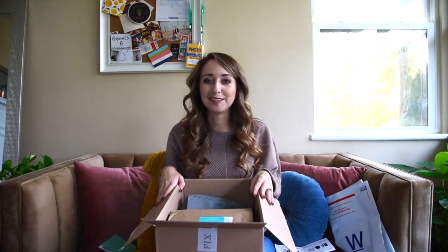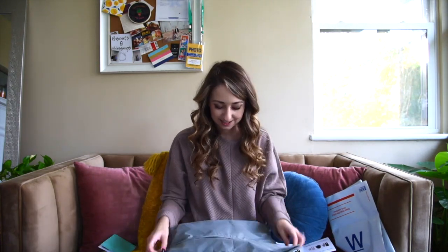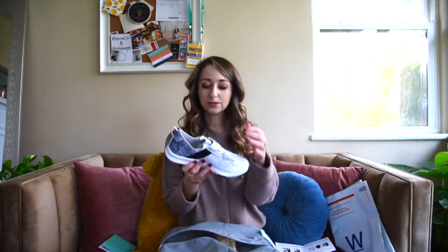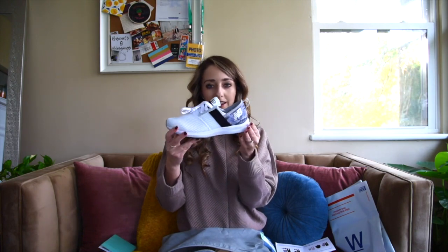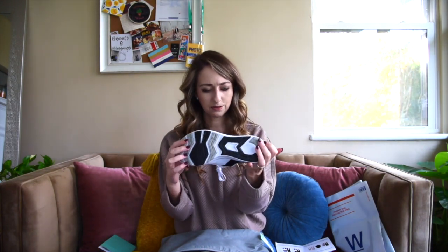Okay. Let's start with shoes. I'm really excited about the shoes. Ooh, what do we think? These look kind of tiny. I hope these are the right size for my foot.